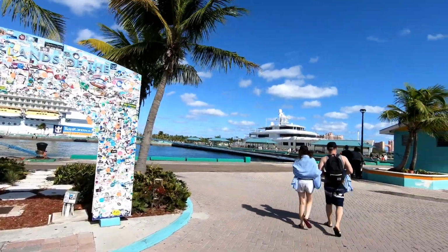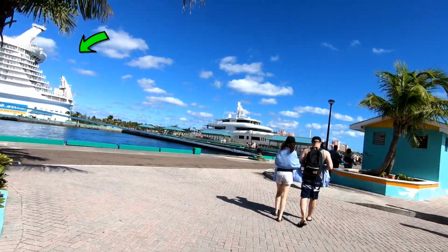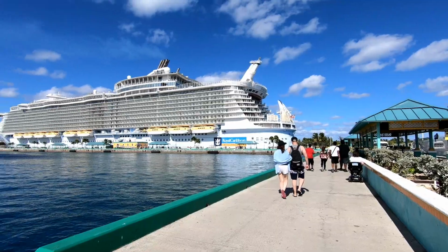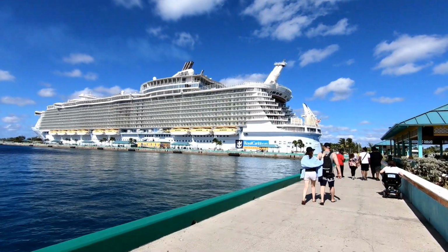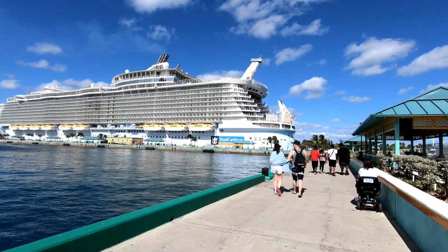It is a massive ship, and we were headed back for our lunch and a little rest before our next activities. There's a show every night on the ship and lots of entertainment, but we were pretty tired from the morning activities in Nassau. I hope you enjoyed this overview tour of Nassau in the Bahamas.